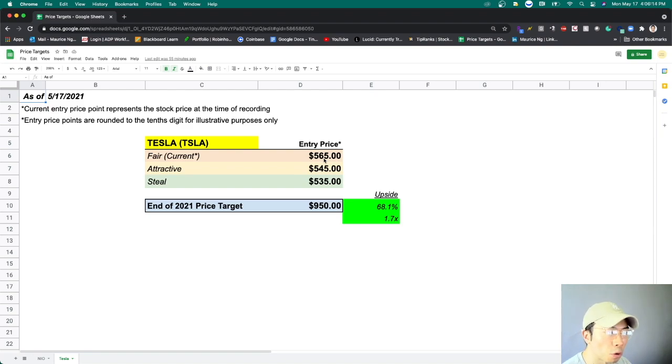So buy now, further mitigate your risk by buying on the way down, and eventually it's going to ride back up. I think if we get down to the 535, which is very unlikely, it's so crazy to even go below 550, to be honest with you, or get anywhere close to the low 500s. If you buy at the current price of 565 right now, with the end price target of $950, which I think is still conservative in my opinion, I actually see this company at $1 trillion by end of this year. That's 68% upside, or 1.7 times, which is not a bad return at all. Pretty good return, to be honest with you.